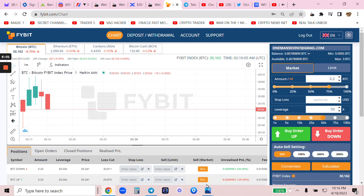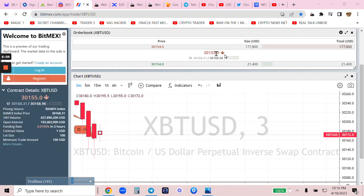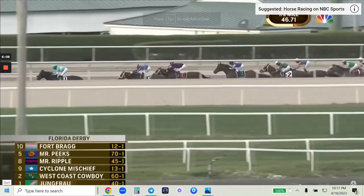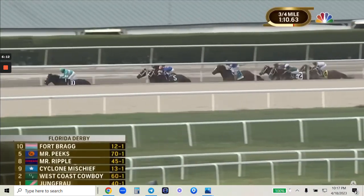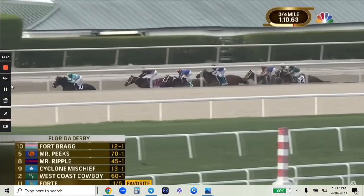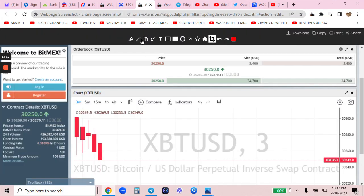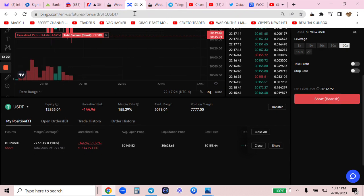What do we got going on here? Oh, the double whammy jammy. Here we are, here we are. Starting to get to work now. Look, Ripple, XRP is in the race. Oh my God, look at this. Look, do you remember? Hold on, not that one. Look, 777. Lucky 7's coming around.